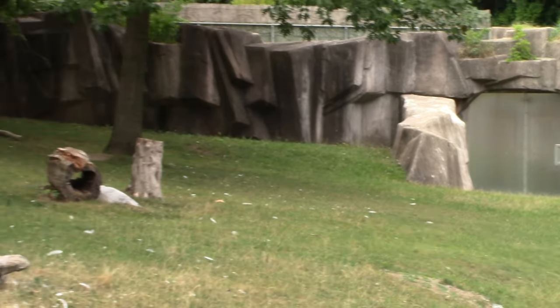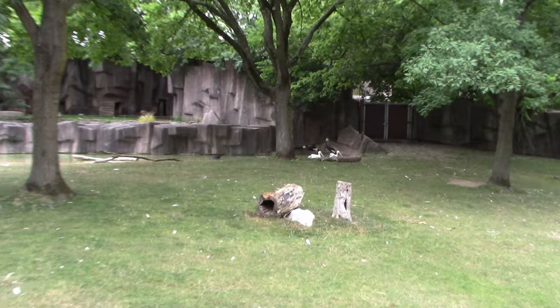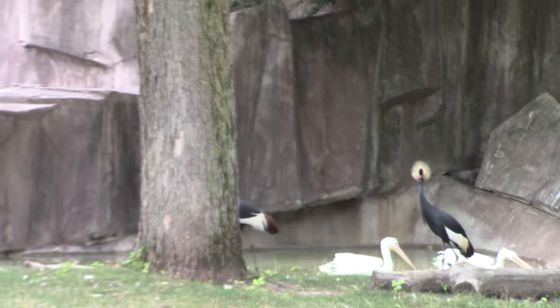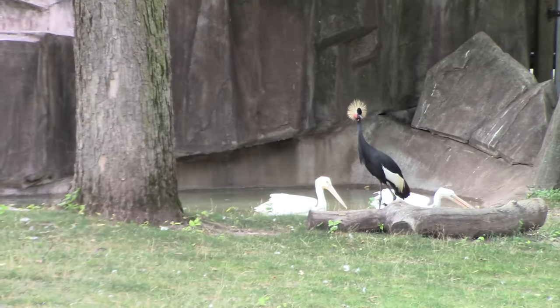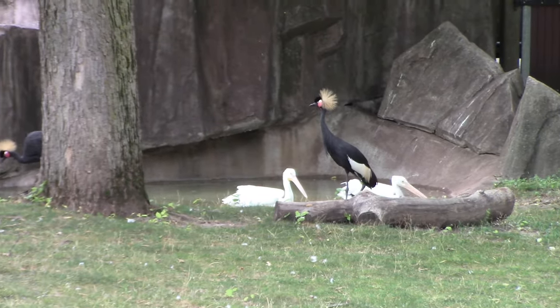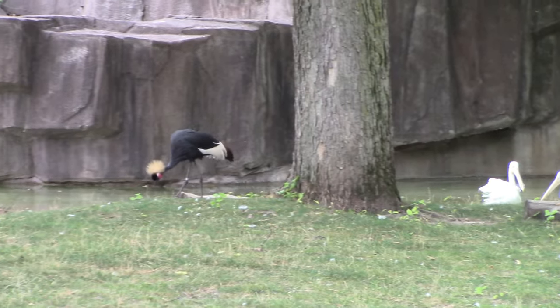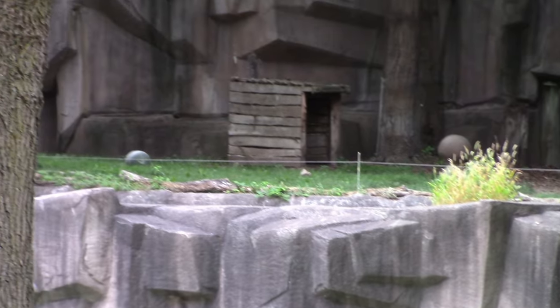Get one of the workers in there. Black crowned crane. I may have said a grey crowned crane earlier. Pelicans in the water. These are animals that would be in Africa. And cheetah habitat right up above.